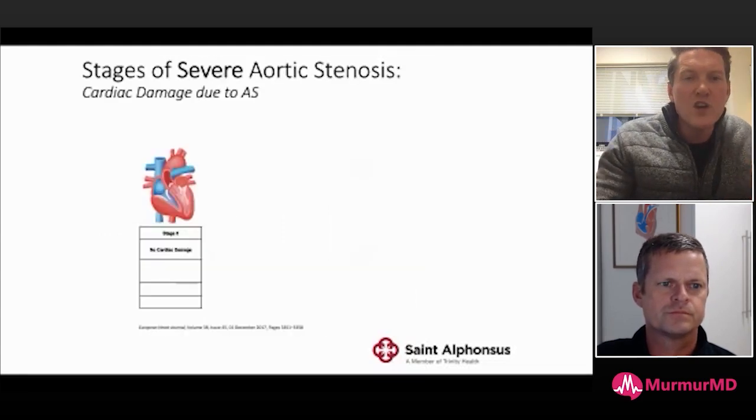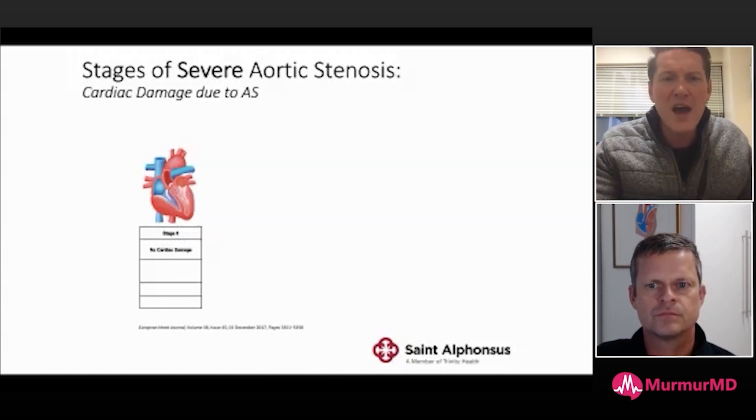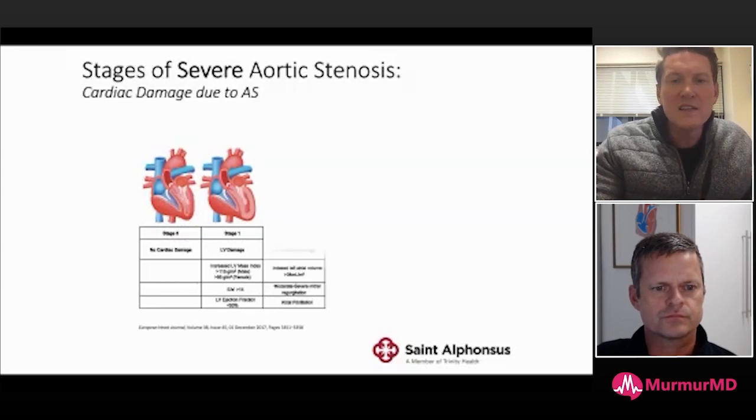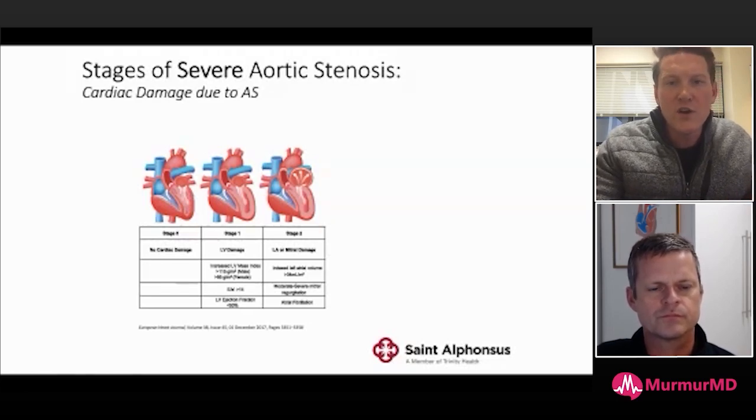So this is the Philippe Généreux staging of aortic stenosis. It starts with simple, isolated, severe aortic stenosis where the heart hasn't been damaged at all. There hasn't been any impact on the ventricle or backflow into the right side. It progresses to left ventricular damage, manifest as lower ejection fraction, myocardial fibrosis. Then it reflects back into the left atrium. You start getting mitral regurgitation. You start getting AFib. You start getting left atrial enlargement.